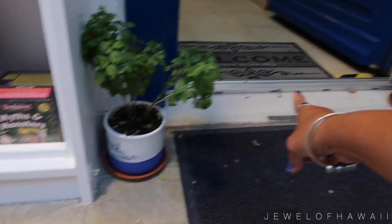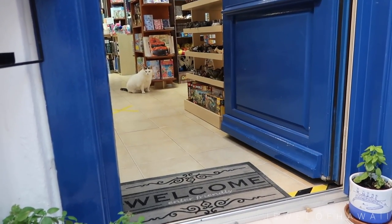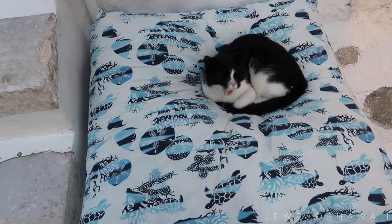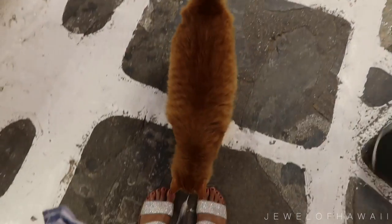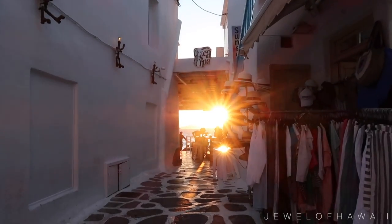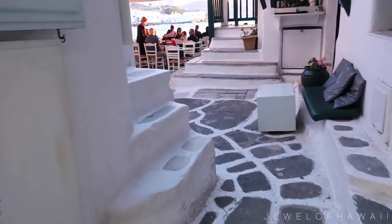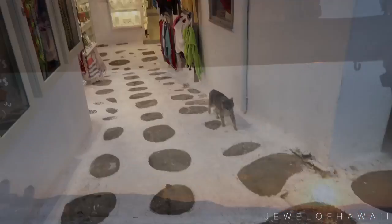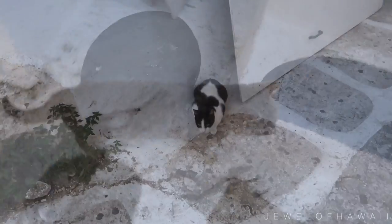The blue and white. So cute. It's so chubby. I think I found my magnet. Lady, you have the cutest bed. Another cat sighting. You're cute. So cool. Another kitty. Hi, kitty, kitty. Another kitty sighting.